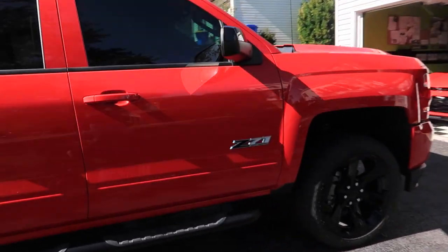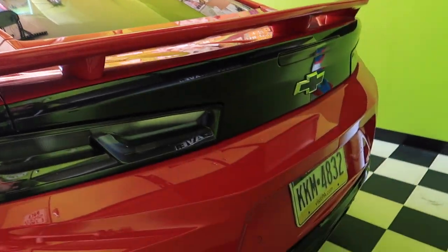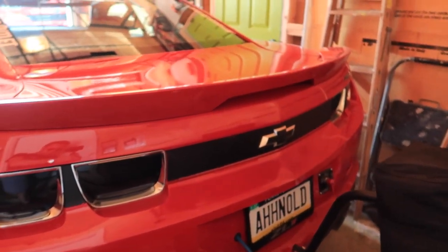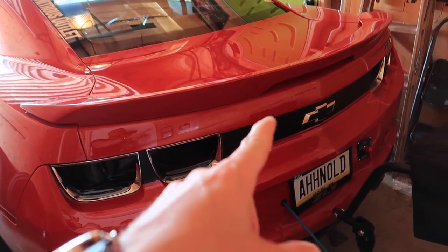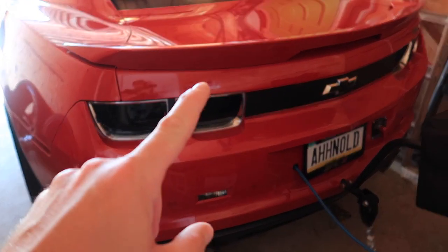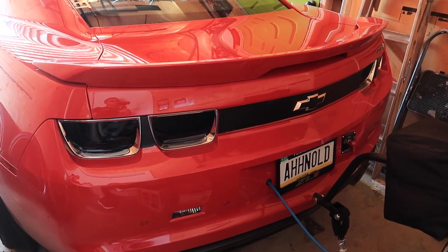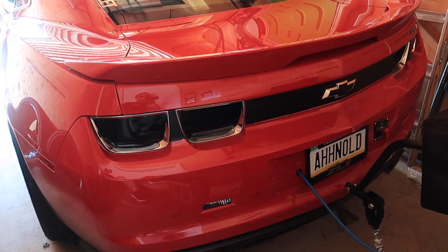As you guys know, I have the black strip on the back of my 2017 to match the tinted tail lights, and I also have it here on my 2013 as well to match the tinted tail lights. Yeah, back in the day, this used to signify that you had a big block in your Camaro. That's what they used to do from the factory, is they would put that black stripe between the tail lights of the old muscle cars, and it would signify, like I said, that you had a big block.